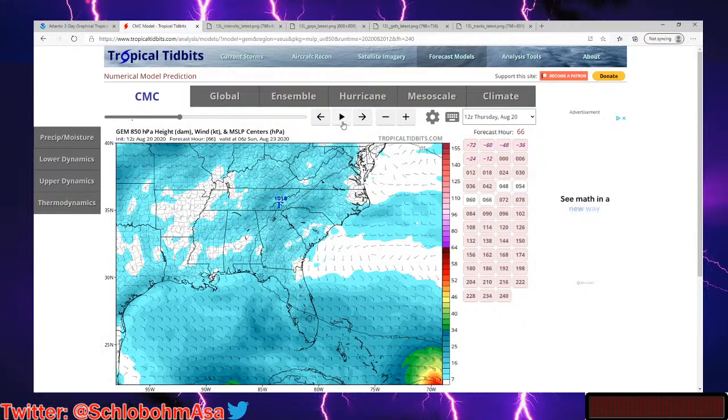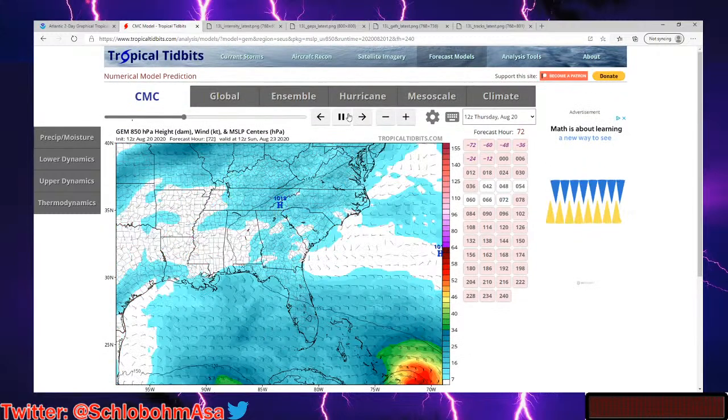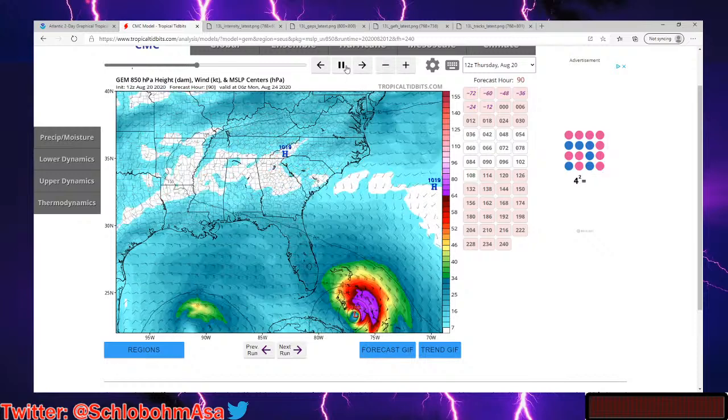Nothing as far as the 60 hours, but on 66 we have just the edge of what looks to be a tropical storm. Big wind field. Okay, this is our 13 right here. Has us as a 993 millibar, Category 1, looks to be, maybe 2.